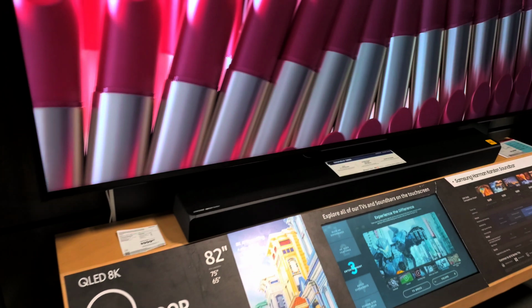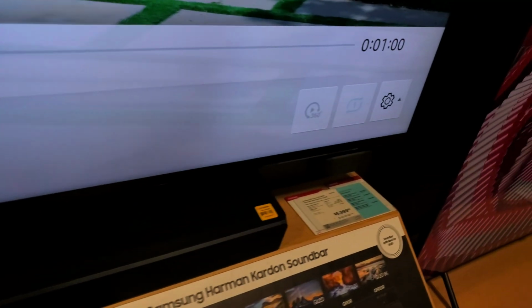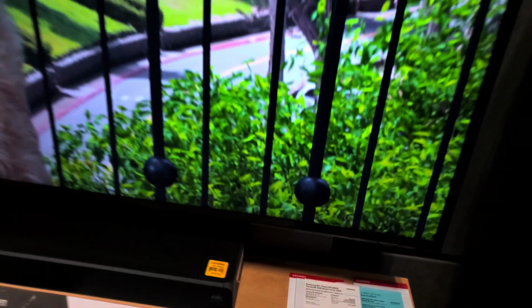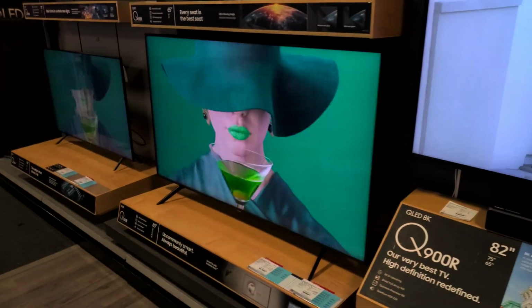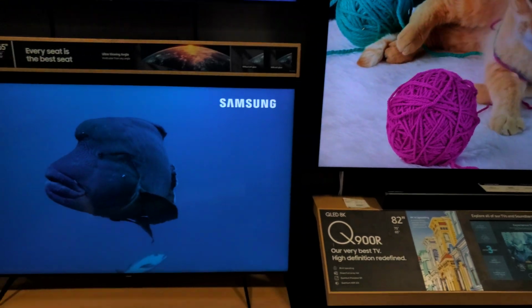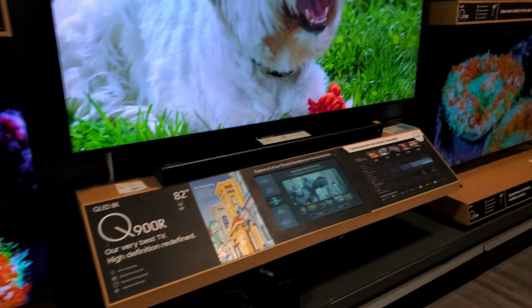The 82-inch 900R, where is the price for this bad boy? $7,000. Keep in mind, guys, the 65-inch KS9000 at 75 inches back in the day was $7,000. So it's amazing how far we've come in terms of price point. Q90R is here as well.